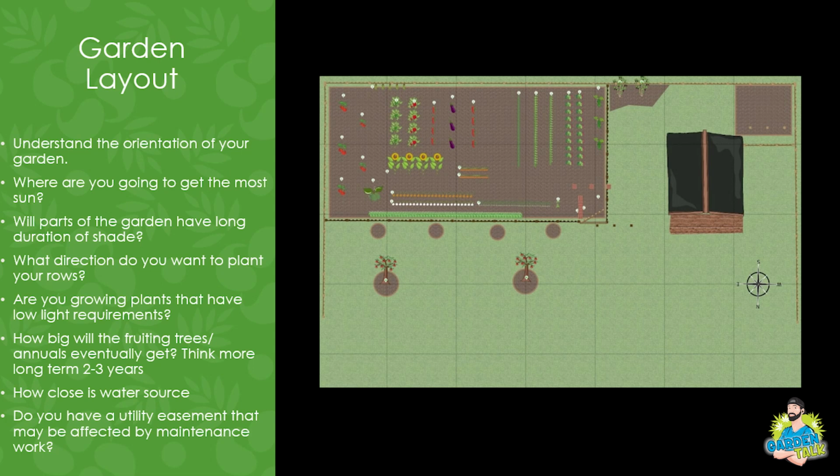Garden layout. Understand the orientation of your garden: north, east, south, west. Where is the sun coming up? Where is the sun going down? Where are you going to get the most sun? This isn't always the most important thing, but most crops are going to require full sun.